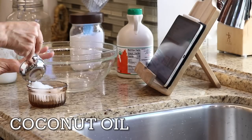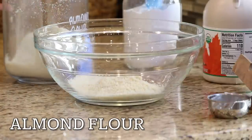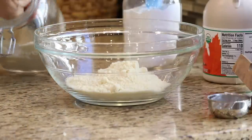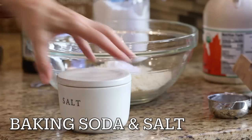And now that everything's cleaned up and put away, I wanted to make a batch of chocolate chip cookies. And I need to start by melting the coconut oil in the microwave for a few seconds. And this is a low-carb, grain-free, vegan option, and it's so easy to make, and it hits the spot whenever I need something that's a little sweet.